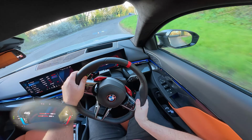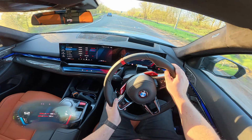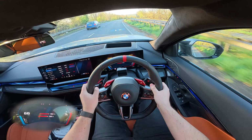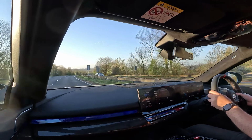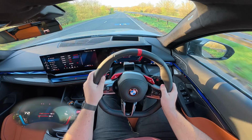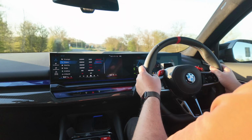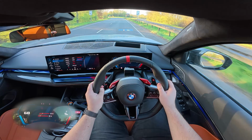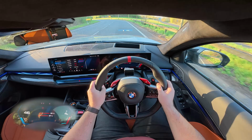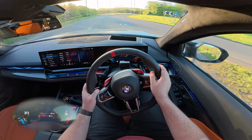But it's just the chassis dynamics. It feels so tight. I do not understand how they've made a car this heavy handle so well. It's just that though, the steering responds instantly. And the brakes, oh my god, the brakes are stonking. We're on carbon ceramics in this car, and I mean, it stops so well.